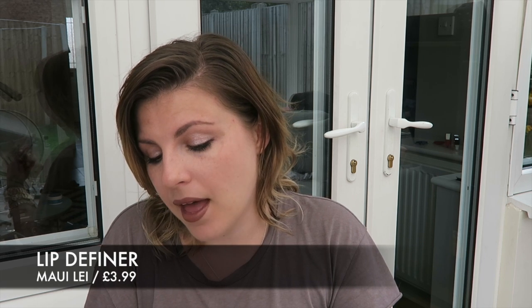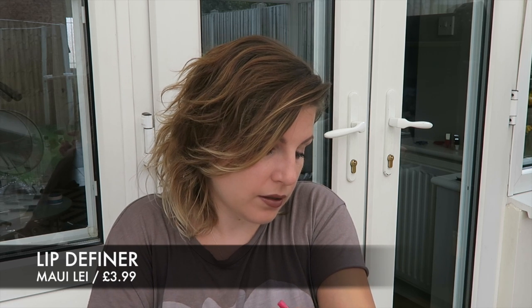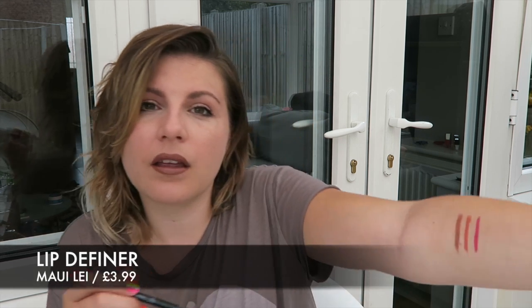This is called Maui Lei, M-A-U-I-L-E-I. That's what I think that's called. I really like that pink. That's a really gorgeous pink. I hope that that shows up on camera, which it probably doesn't.